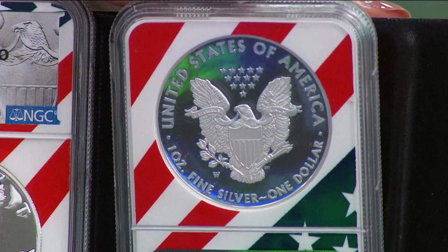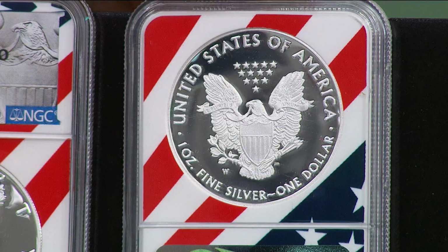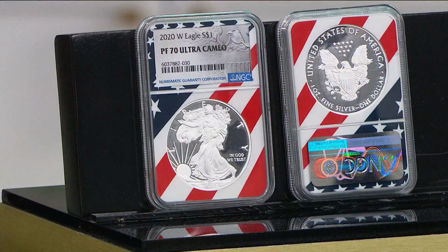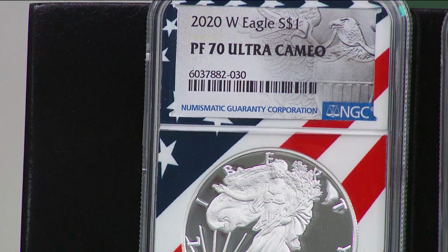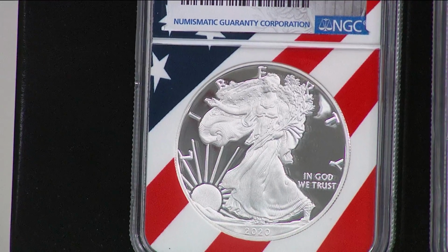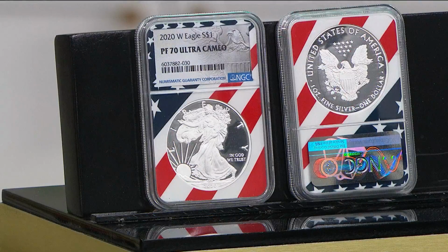If it's not the rarest, it's the second rarest of all of the regular annual issue W Mint Proof Silver Eagles ever done by the United States Mint. Then we have it certified absolutely perfect PR70 in the flag core for the very first time, and now, unfortunately, because of the sellout today, for the very last time as well. So this is the time to get in. As you can see, it's brand new. We just brought it in for this, and now it's a sellout.